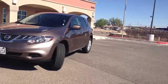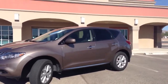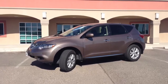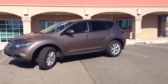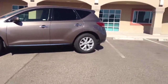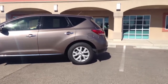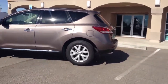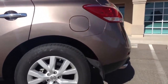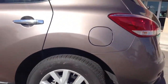The Nissan Murano's been in the US market since the year 2002, and it's got somewhat of a polarizing design. Some might like it, some might hate it, and I'm one of those people that are kind of in between. I don't hate it, but certainly I do not like it. It's riding on 18-inch wheels, 235/65 18s.